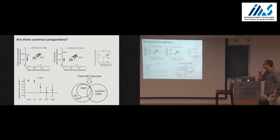Well, do we find evidence for common progenitors? This is a classical common progenitor called a CMP. And in this CMP, we find that all the codes that we find in CMP, we also find in erythrocytes and in granulocytes, and they amongst themselves are very strongly correlated. It's hard to escape the idea that somehow this CMP is a progenitor in the erythromyeloid branch, which is very much the classical model. And I'm emphasizing this so strongly because the classical model at the moment is in the process of being destroyed by papers that come out from single-cell sequencing data. Okay, I think we have no evidence to abandon it from these fate-mapping data.